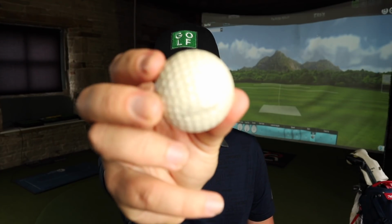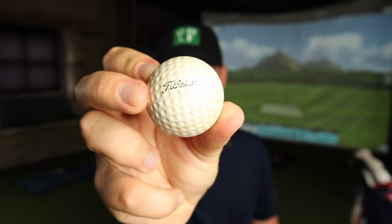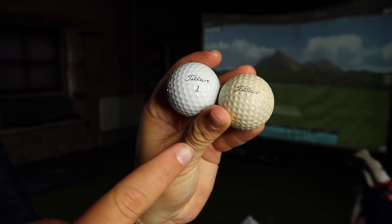A couple of weeks ago now, I was playing golf with my friends and I stumbled across this. A Titleist Acushnet K2 golf ball. How does it compare to a modern day Pro V1? Let's find out, and let's do it now.